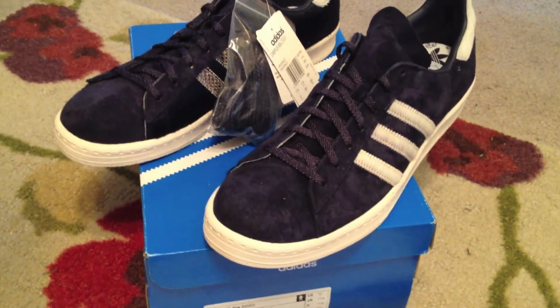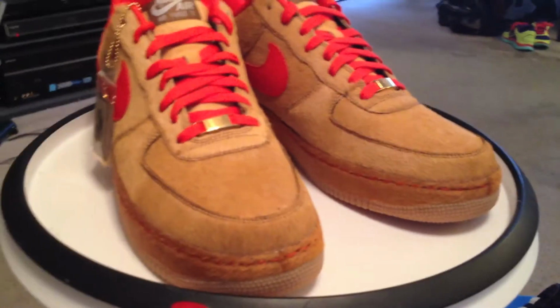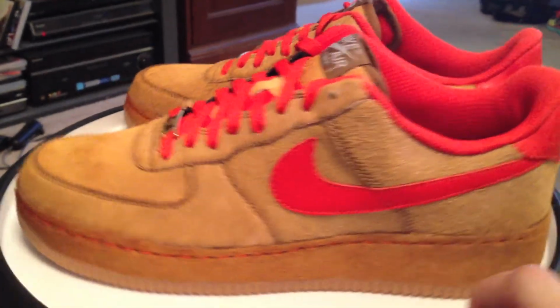Pony hair, snake, and suede. Pony hair and lots of craziness. All pony hair, simple and clean. Brown, orange, the Reese's Pieces, Nike ID, Air Force One.